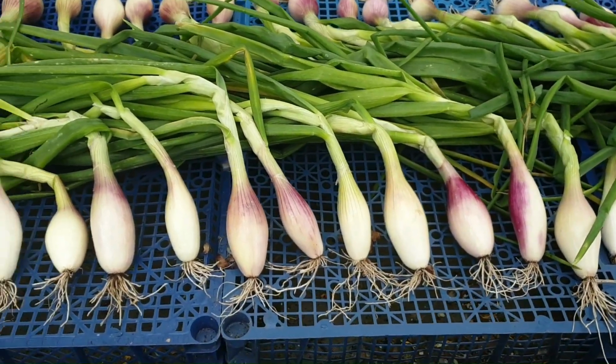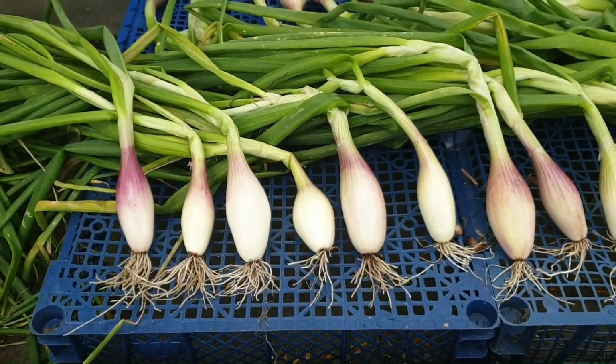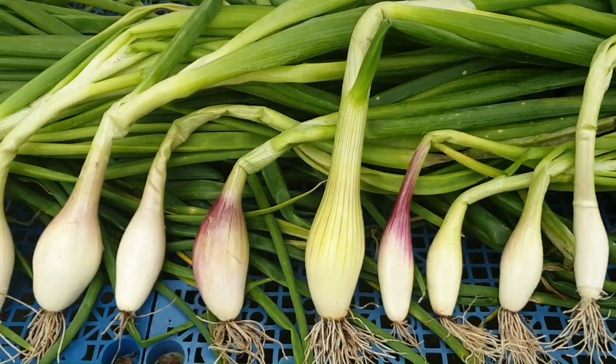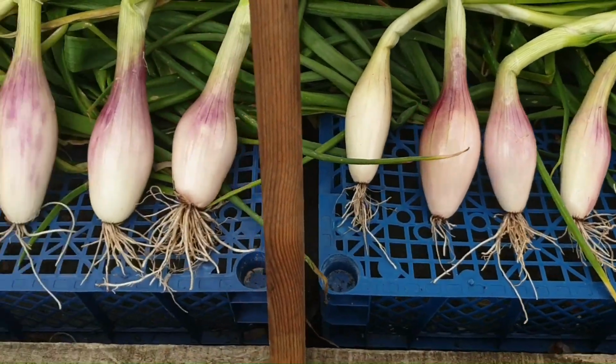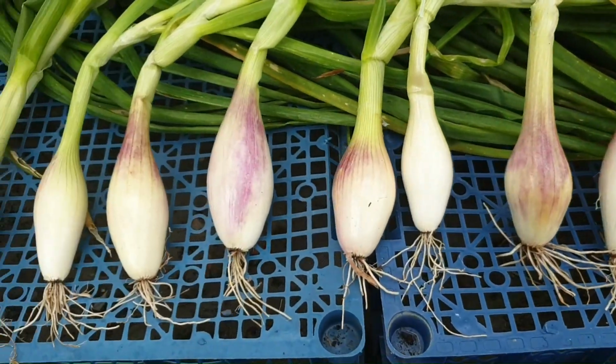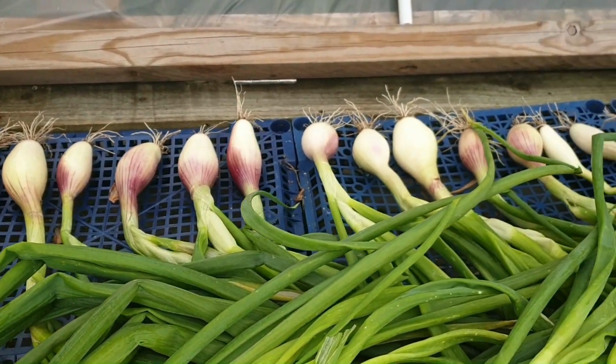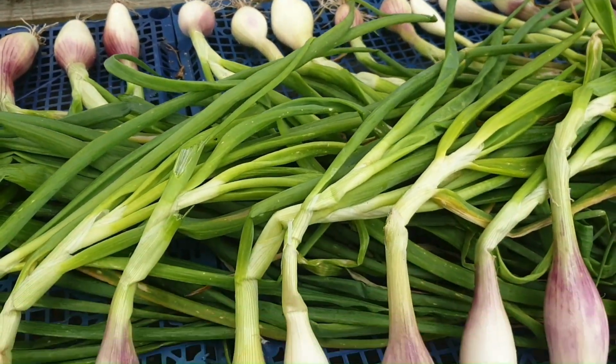I'll let them dry off now out here for a few days. And then they can come on back in to the shed and be hung up in bunches and let them dry, because these will go for cooking. Can't really pickle these, I don't think. A bit too big. Anyway, here we go.